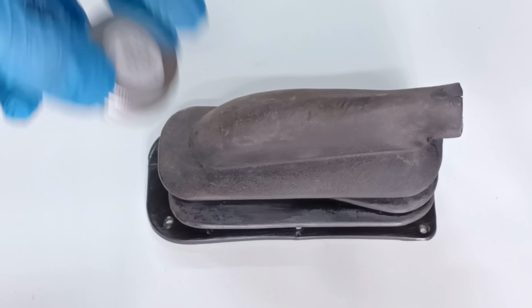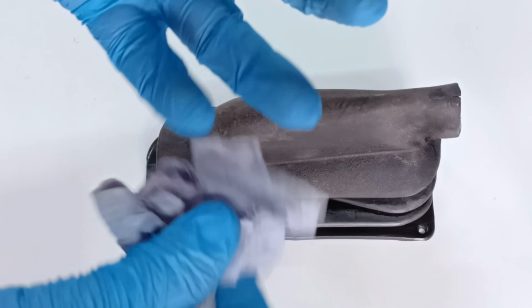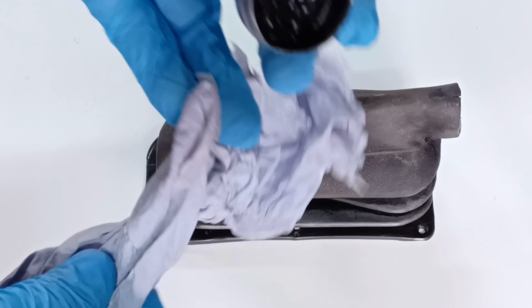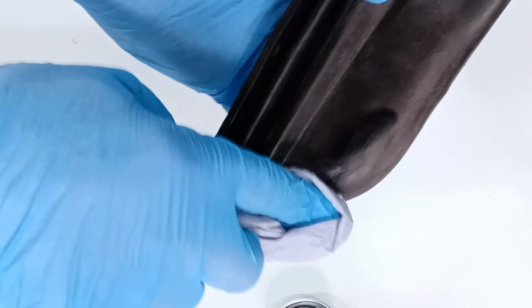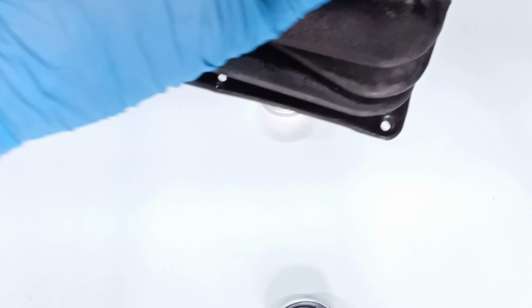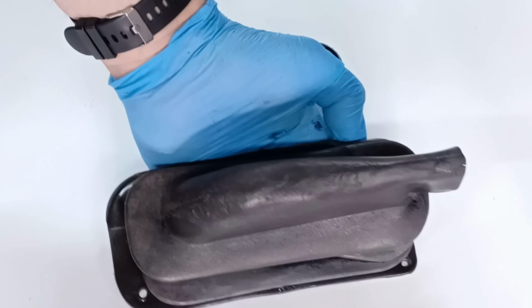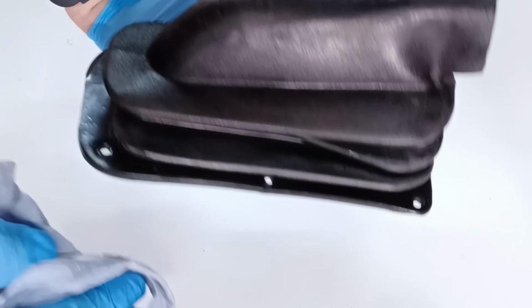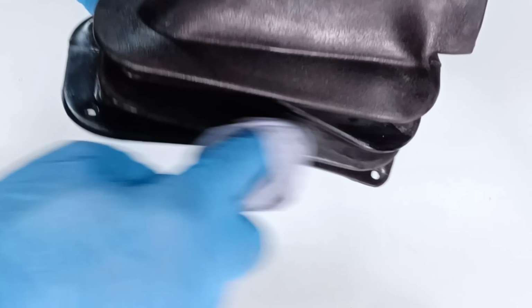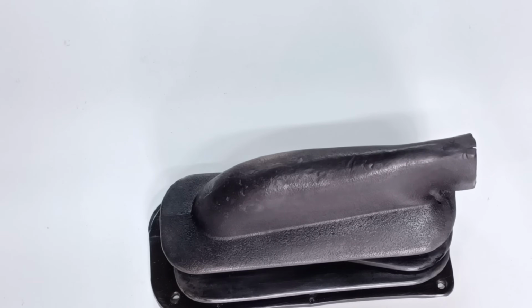Right, okay, let's try this. This is some leather dye I bought a while ago for tidying up our sofa in the house. So let's see if this will work. Now it's looking a bit more promising. Looks a bit more authentic as well, I think, with that. Right, I think we have a winner.